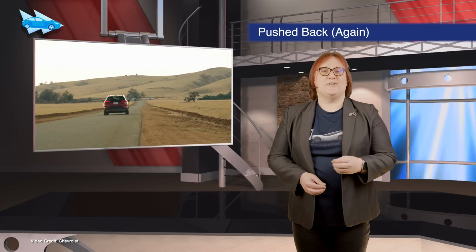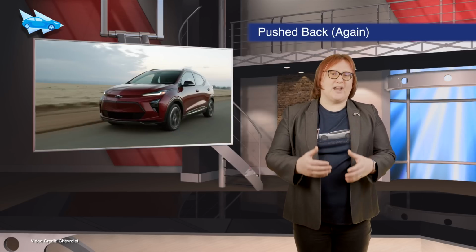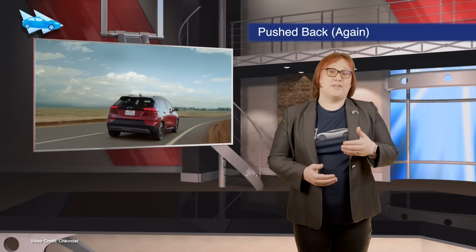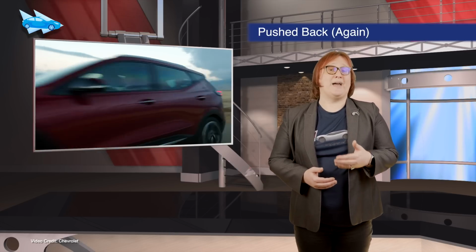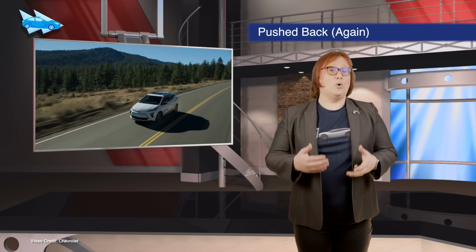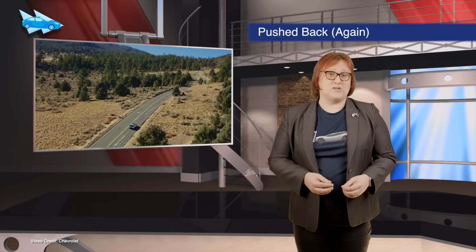The troubled Chevrolet Bolt EV, subject of a protracted battery recall, took another small blow this week, with GM announcing that the restart of production has now been pushed back to April. However, it does say it hopes to restart sales of already built Bolts very soon.